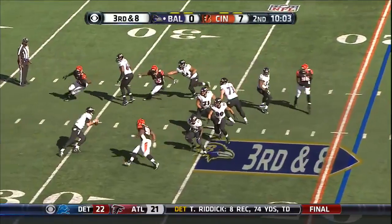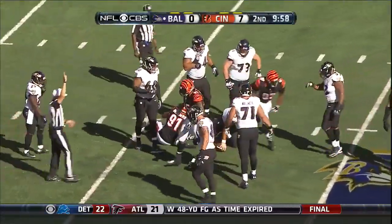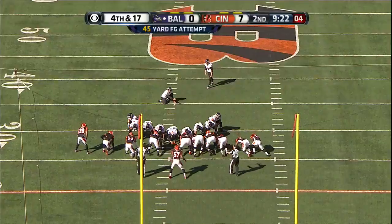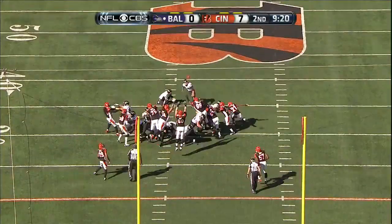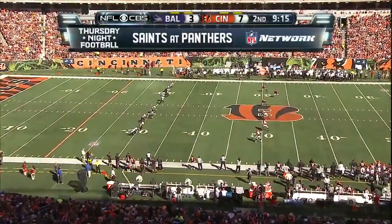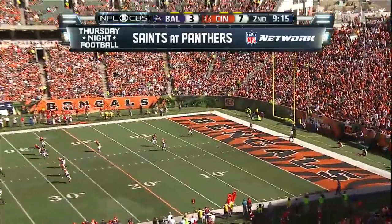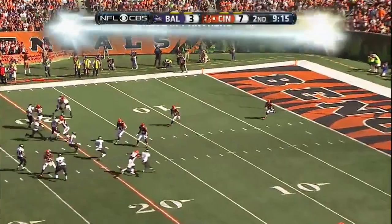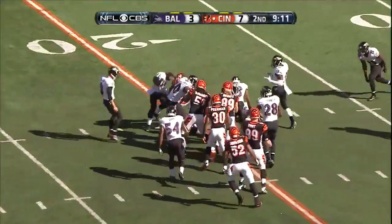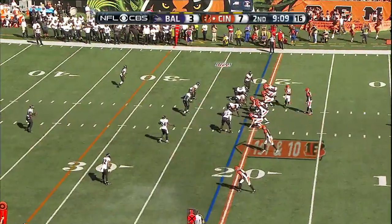And Flacco looking for time and runs out of it. Loses yardage, loses his helmet this season. On its way and looking good. Zone for the Bengals. And will he run this one out? He will. Right up the middle. And decked at the 20-yard line by Matt Elam, and moving on from there.